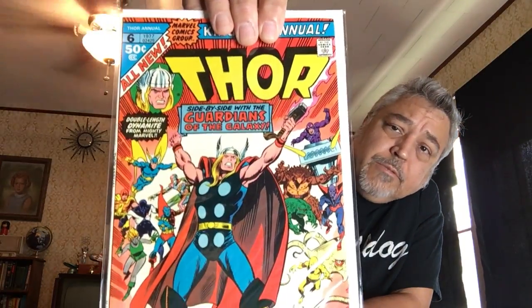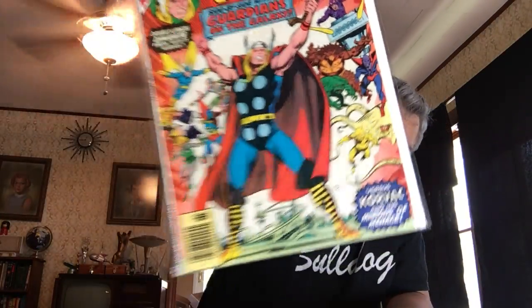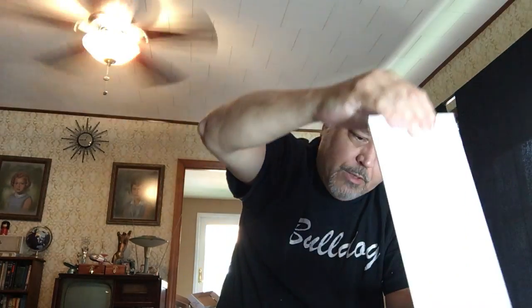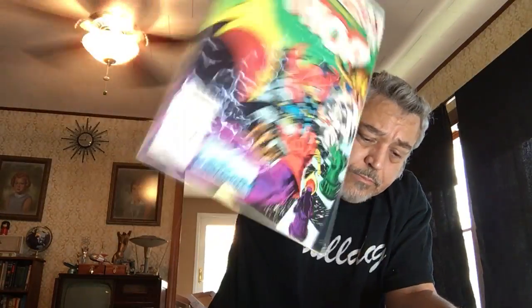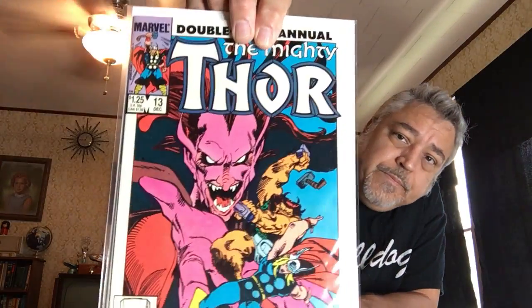Here's Thor King Size Annual number 6 from 1977, where he's side by side with the Guardians of the Galaxy, just not the Guardians of the Galaxy that modern movie audiences know. Here's giant size Thor number 1. That's not part of the annual series. Let's see, King Size Annual. Here's King Size Annual number 9. And then I put 6 in there. I have other earlier Thor annuals, but they're in these boxes over here, which will gradually come into these boxes here. Oh, here's Thor Annual number 13. Let's get that in the box.